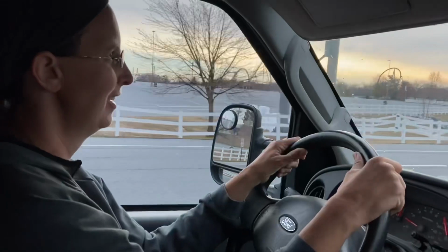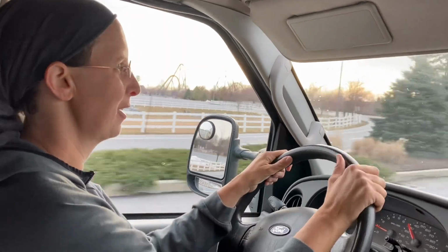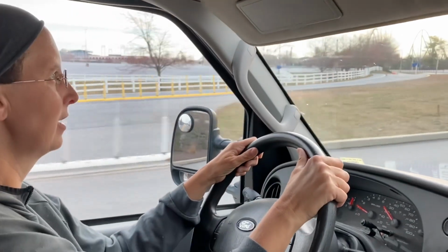Hey, Mommy, what are we doing? You drive. We are going to the chocolate store, the chocolate thing, to do the tour. But the real reason we're going is because our friends from Maine are here. They don't know that we're surprising them. Well, the mom knows we're surprising them, but the kids don't know.